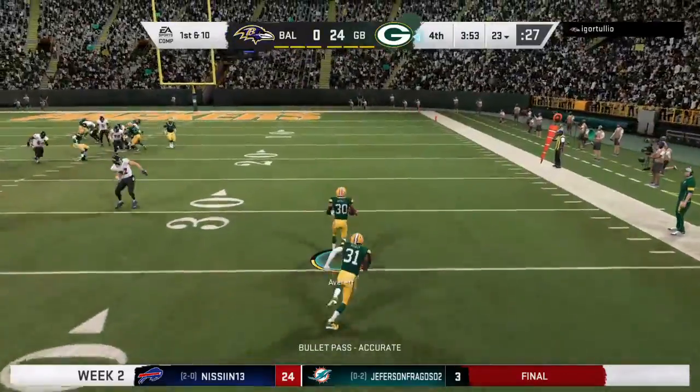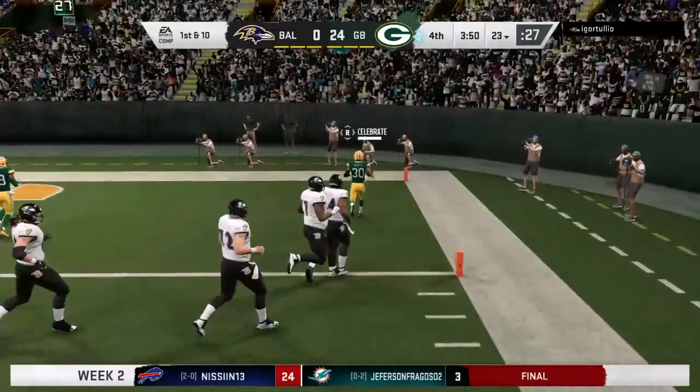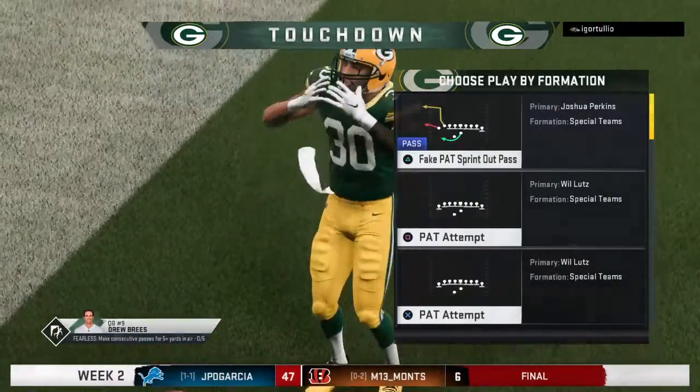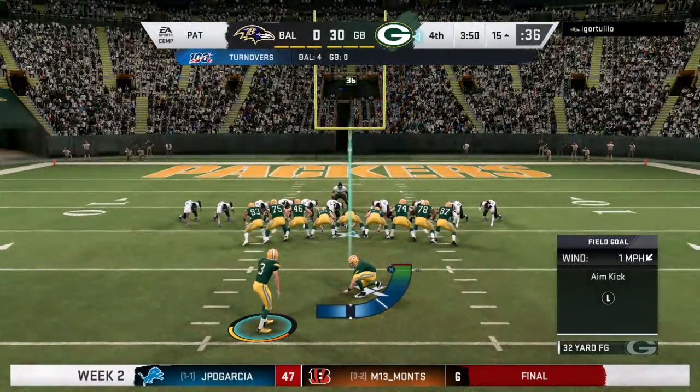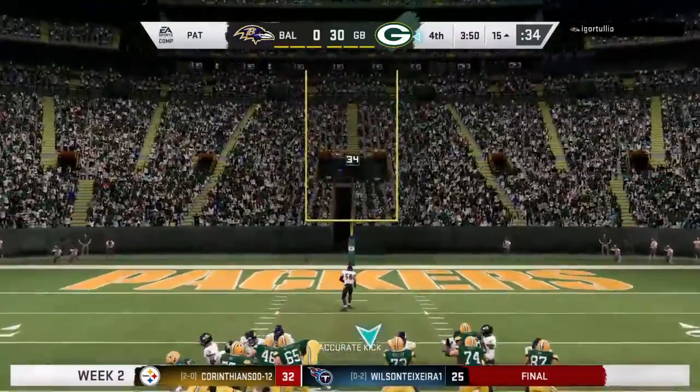And for the 4th time tonight, it's an interception. Anthony Averett picks it, and into the end zone, it's a pick 6 and a Packer touchdown. That's the story of the game. They've been suffocating all game long on defense. They were suffocating there again in a big way.